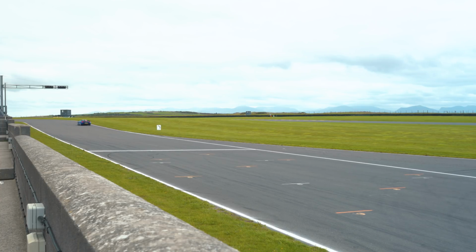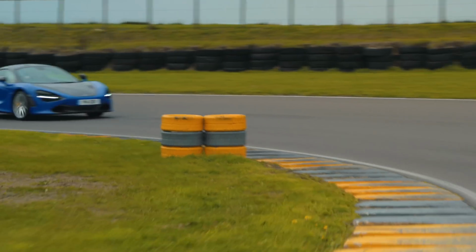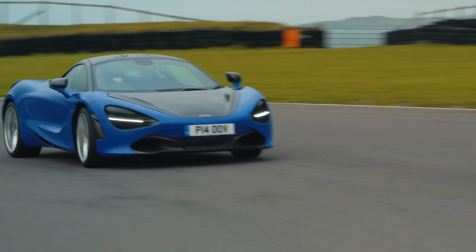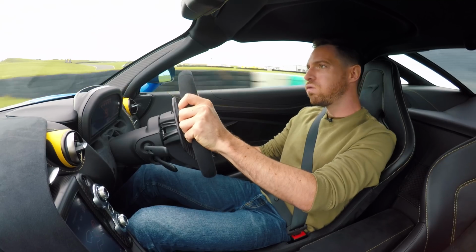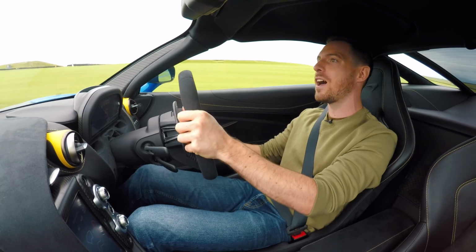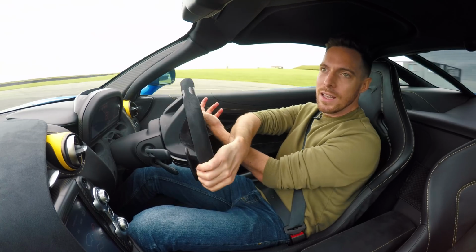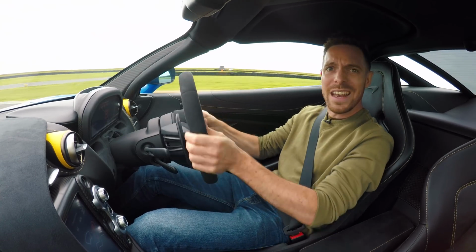This car has such good body control. So we're in track mode for the powertrain and also for the chassis, and in that mode the body is just so flat. Honestly, this car is spectacularly fast, massively entertaining to drive. How good is that Senna going to be?